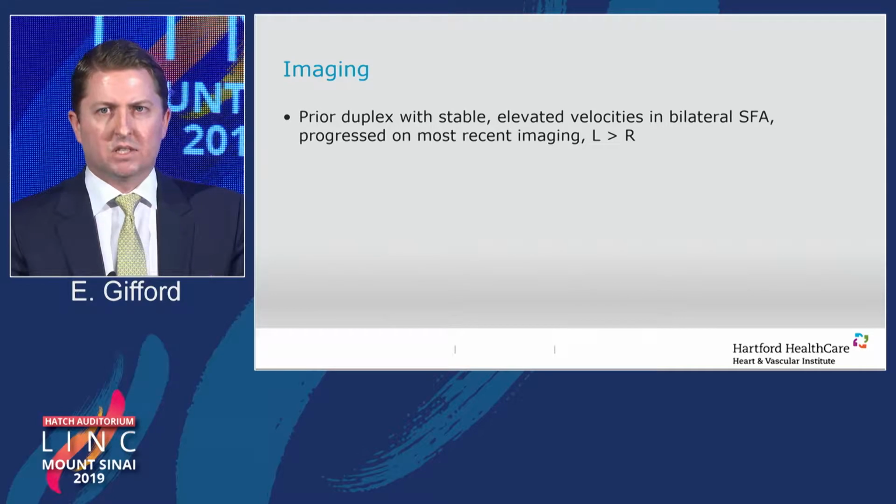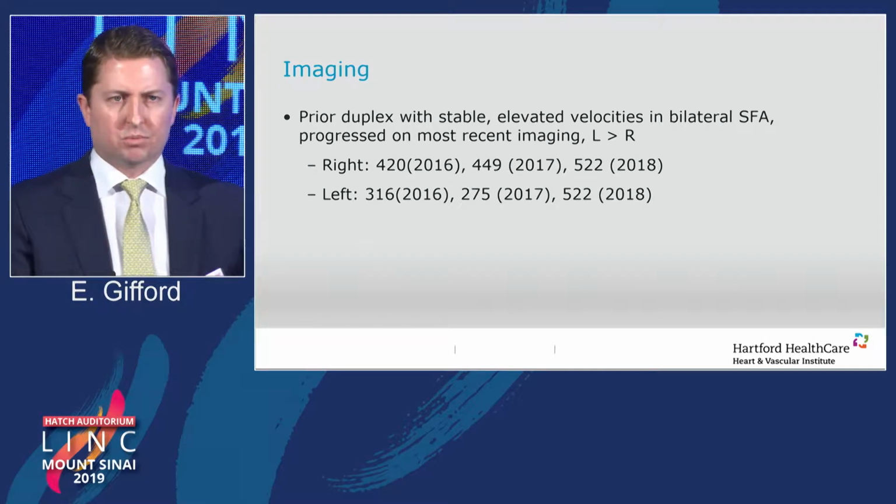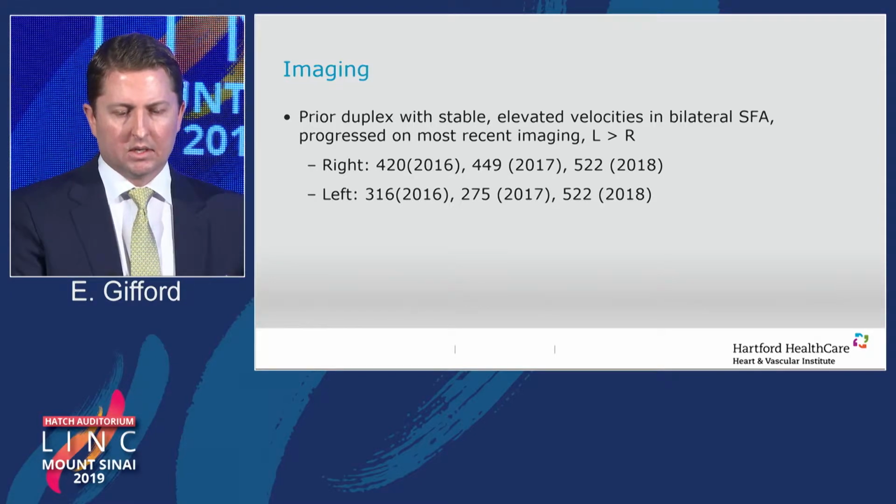We started with some non-invasive imaging. She's been surveilled, like I said, on an annual basis within our office. Her prior duplexes demonstrated stable elevated velocities in the bilateral SFA, but now we have progression at this most recent follow-up, more so on the left side. If you look at the individual numbers, on the left side she's progressed from about 275 a year ago to now 522.